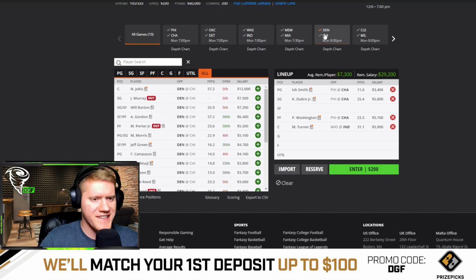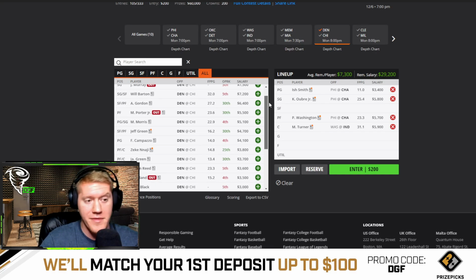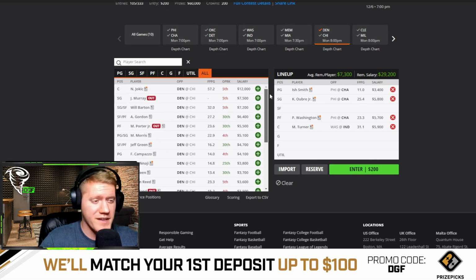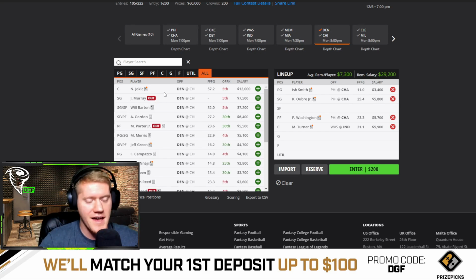Switching over to the Denver side, I really don't have too much interest in the Denver Nuggets. All these price tags are a little insane for me. Will Barton is still all the way up here at $7,200. Aaron Gordon, $6,400. Obviously, without Michael Porter Jr., it won't affect him that much. Aaron Gordon, we're used to seeing in that 4 to 5K range. Morris is still at 5.1K, Jeff Green at 4.7K. The only guy I have any interest in here is going to be Jokic, and that's because he has ceiling.